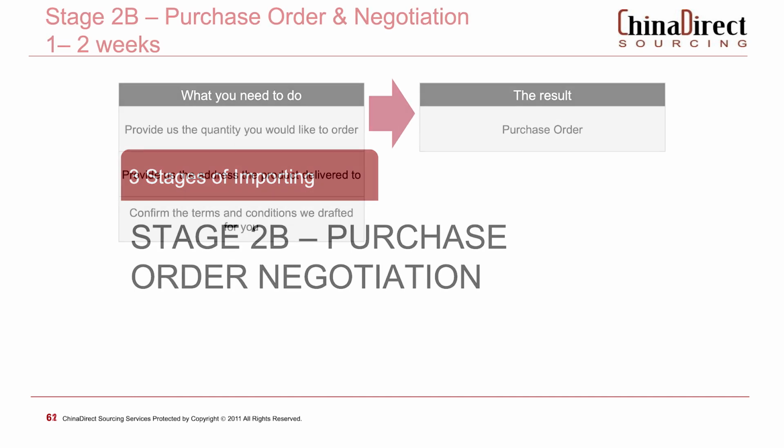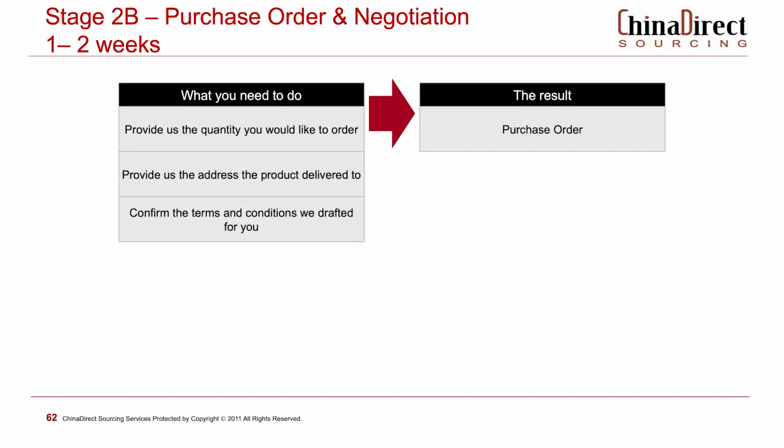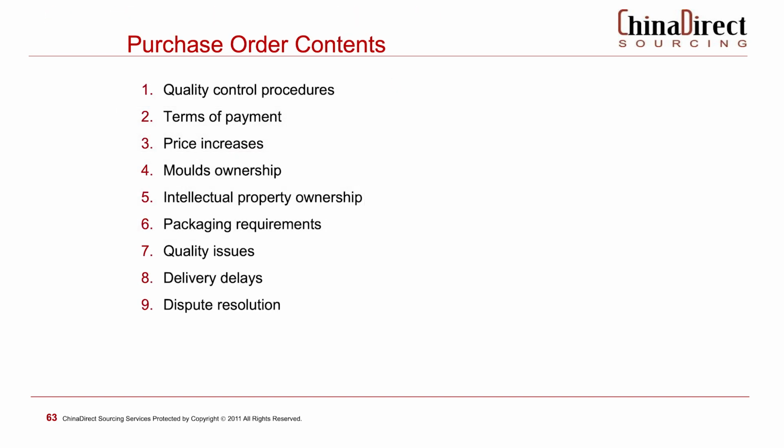With the purchase negotiation, we will draft the purchase order and send it to the customer for their approval. Once they approve it, we translate it into Chinese, then we negotiate on your behalf, and then we finalize the deal. The purchase order will contain the quality control procedures, the terms of payment, price increases, mold ownership, intellectual property ownership, packaging requirements, quality issues, delivery delay, dispute resolution. If you engage a local lawyer to prepare a contract like this, it can easily cost you 2.5K, easily, okay, and above.